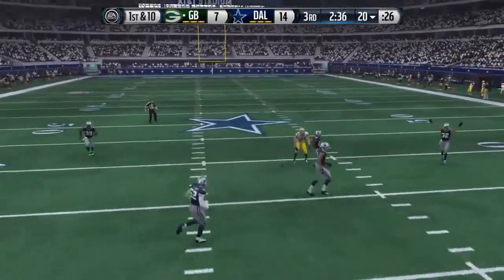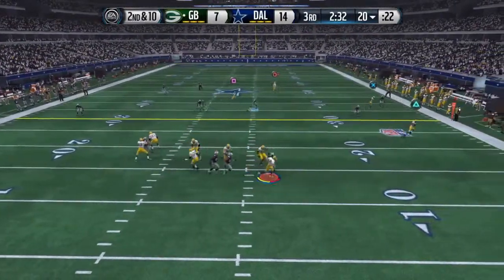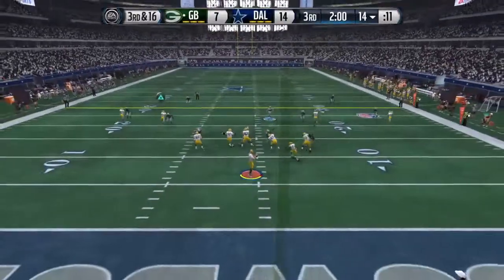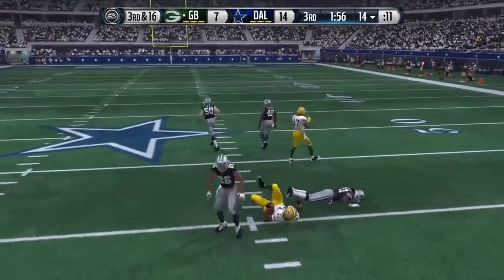Whoa. Oh, and almost picked off that time. I ain't have shit. To the ground. I don't know. I think he is dominant. The run. Tackle down at the 40.